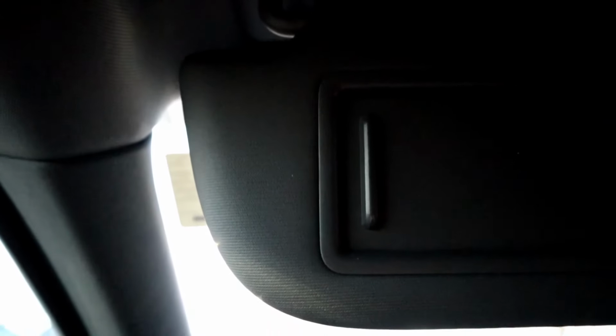Up here we have, really unfortunately, a plastic sun visor here. Not the worst plastic though, I'm not gonna lie. This is actually pretty good plastic, but it is still plastic. They could have done cloth. I would have given it a little bit of a pass on the cloth, but oh well. And the headliner is cloth. I wish this headliner cloth would have just carried over to the sun visors. They chose not to do that for whatever reason. Maybe they make you pay more, but that's where we're at.